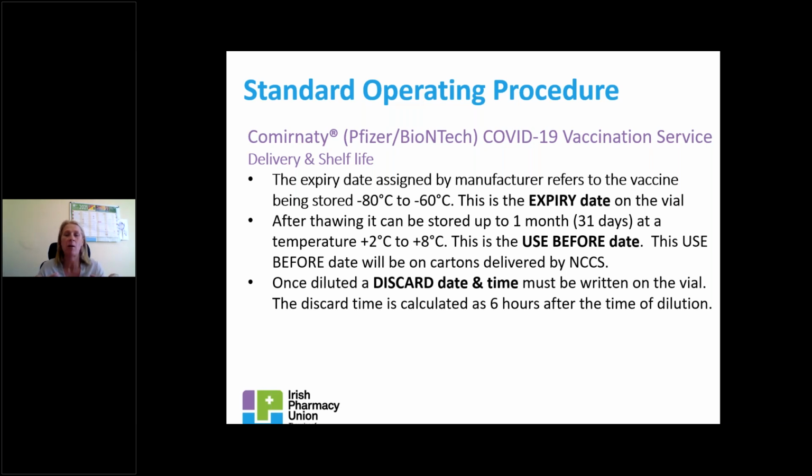It is on the box, and Nicola will probably have an image in her presentation of what that looks like when it comes into your pharmacy. That use before date will be put on by the national cold chain. That is the last day you can use it. You will then have a discard date and time, which is based on when you dilute the product, which is 6 hours. The discard date and time you write on the vial yourself, but you don't record it in the Pharma Facts system. That gets recorded on the sheet we showed in the previous slide, which is the reconstitution sheet for that vaccine.